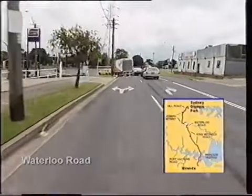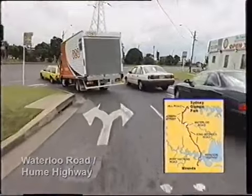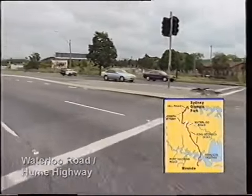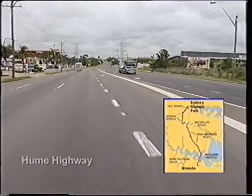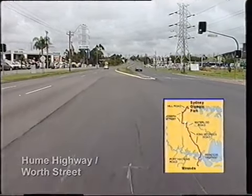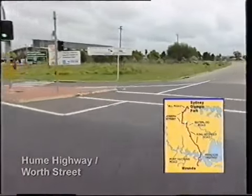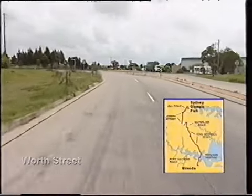As you approach the T-junction at the Hume Highway, prepare for a left-hand turn. Turn left onto the Hume Highway and immediately prepare to turn right at the next lights. Turn right at the lights into Worth Street. There are no more pickups on this route to Sydney Olympic Park. Continue along Worth Street.